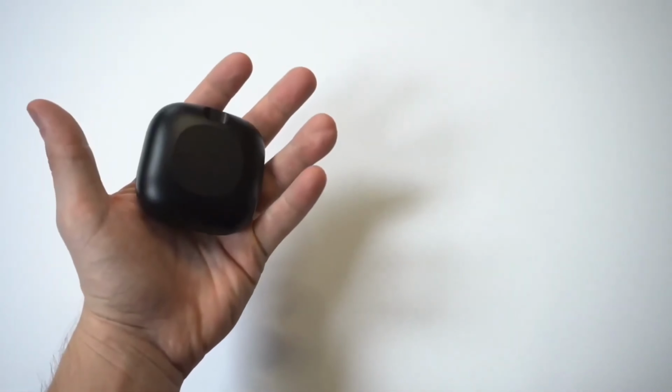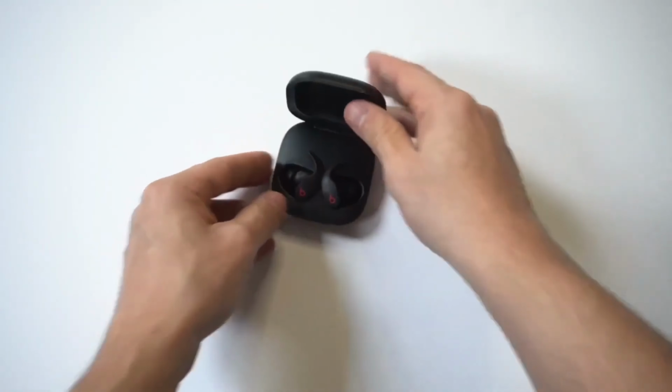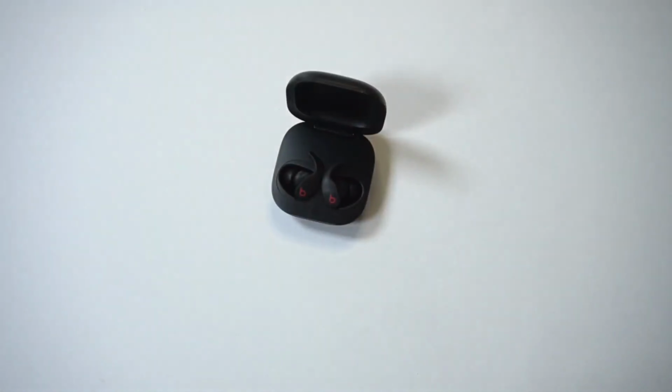Pretty cool. It's got a smooth matte finish, and it's got a clamshell opening, right? So this is actually a little bit different than the Beats Studio Buds, which we'll take a look at shortly.